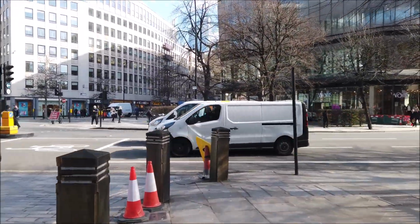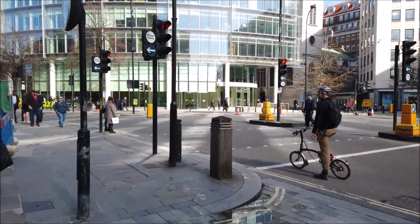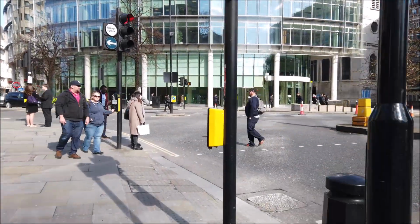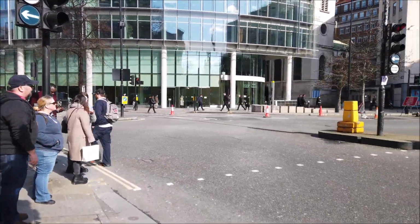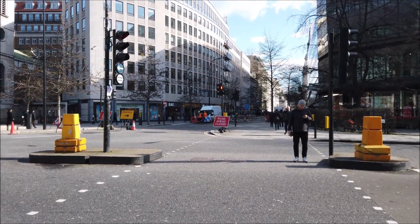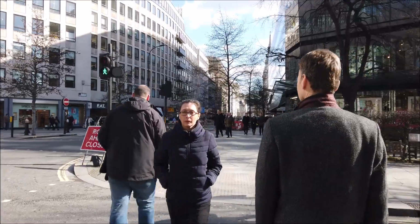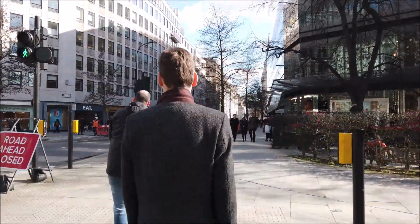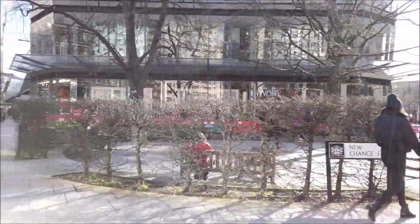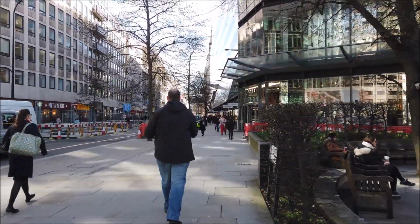Okay, so we're just crossing now. You may remember we crossed here just about 5-10 minutes ago at the most. We're in the New Change area. I'm actually going to take you into the brand new shopping centre once I've waited to cross this road. Okay, people are crossing. Oh, yep, it's gone green. So this is New Change, and we have an amazing new shopping centre here, One New Change. Wasn't here when I used to work in the area.